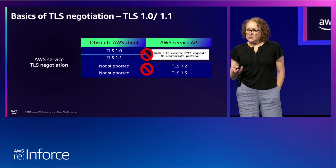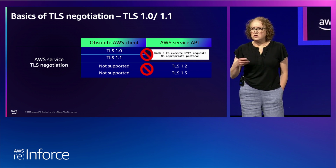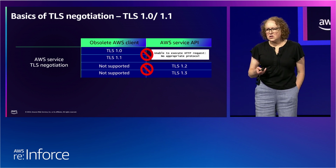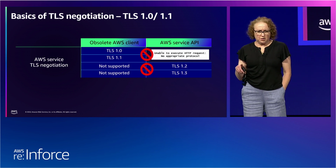Now, this really illustrates the connectivity risk, the availability impact risk to some of you as we gradually made these updates to remove TLS 1.0 and 1.1 on our server side. It's also important to note that we did not make these changes because of any security risk to you.